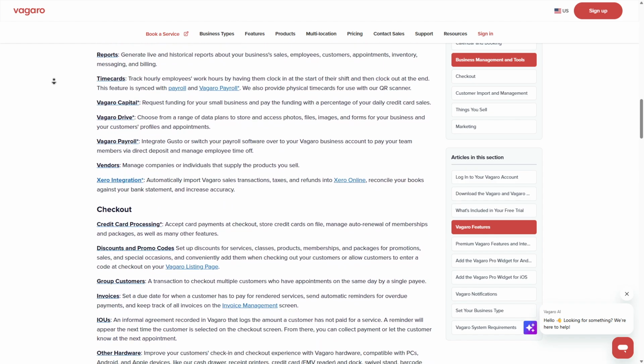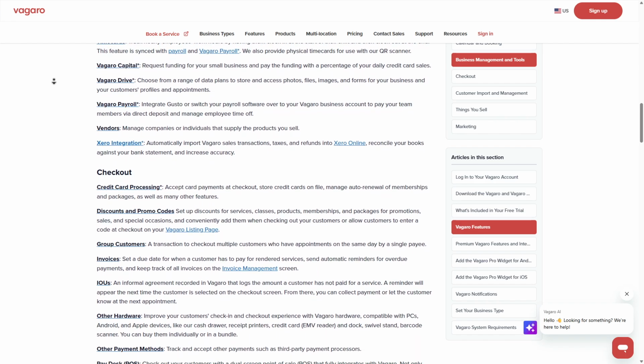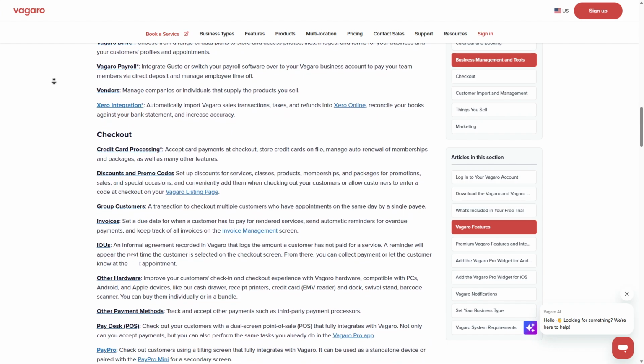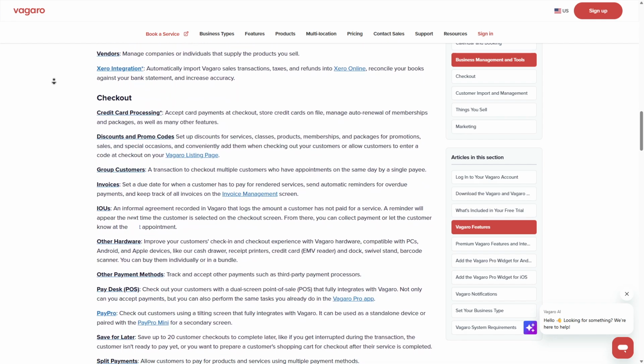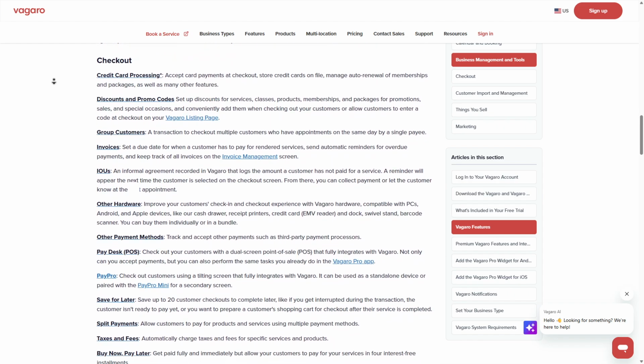Another major part of how Vagaro works is client management. It stores customer profiles, purchase history, notes, contact information, formulas, preferences, and past appointments. This makes it easy for businesses to provide personalized service, stay organized, and track repeat clients.